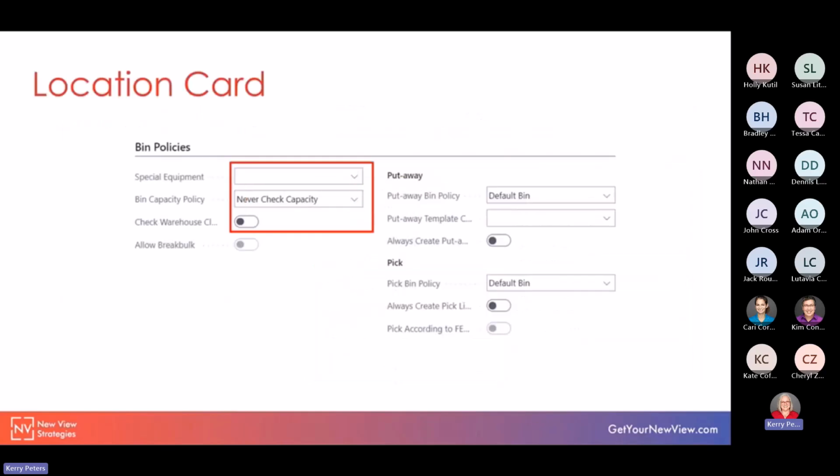The other thing, again, that's very exciting is that you can now use some of the settings under bin policy that were not available before as well. So like special equipment, if you require a forklift to go get something, or maybe it's also the warehouse, it will also check the warehouse class code. So you can also have some restrictions on where certain things go in the warehouse. So that's super helpful.